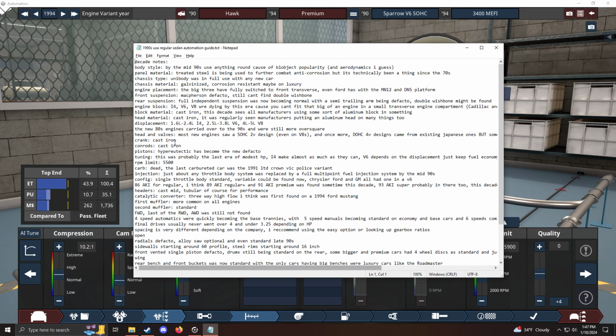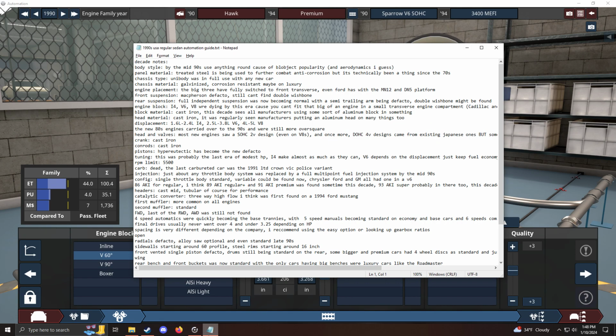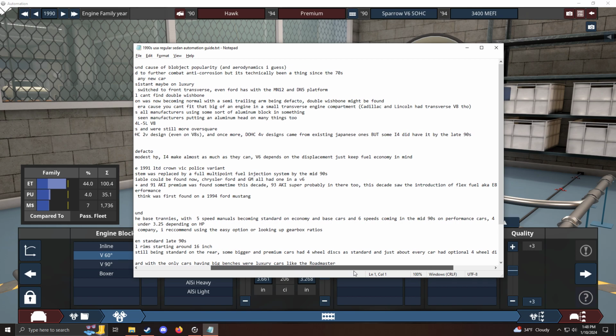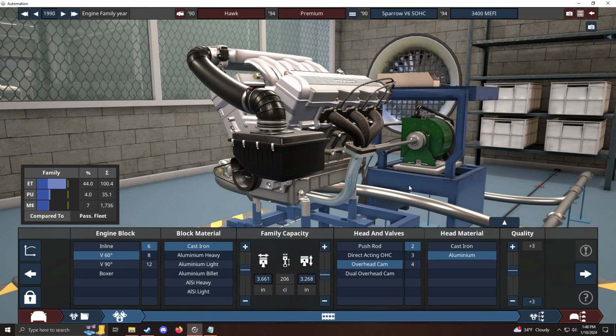Oh my gosh, I forgot about the heads and valves, which I completely forgot to go over. Most new engines saw a single overhead cam, 2-valve design. Usually V engines got that, and dual overhead cam 4-valve designs came from existing ones from Japan, but some Fords did have it in the late '90s. Yeah, like the Ford Zetec engine. That was one of the inline fours with dual overhead cams.